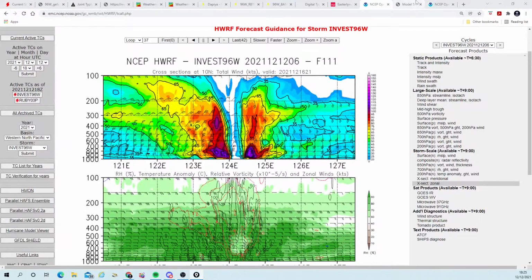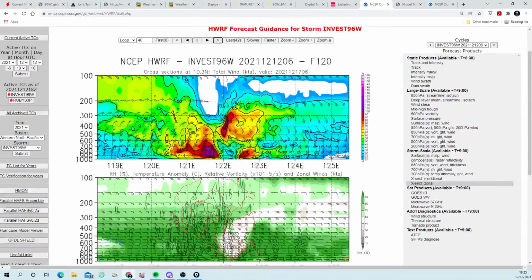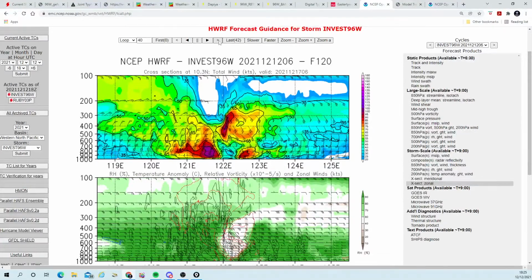So that's what we're seeing there. So that you can really kind of see the eye wall really develop here. But then you can kind of see as the storm goes over land, it develops, and it kind of gets all flipped up because it goes over land. And so that's why you can't really see an eye wall.